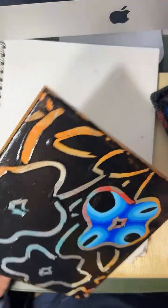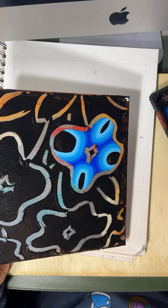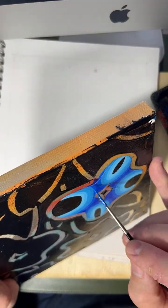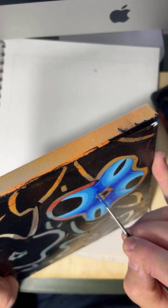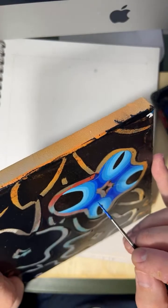Frank Stella's work, and he kind of did a lot of this stuff. So just kind of, oh shoot.